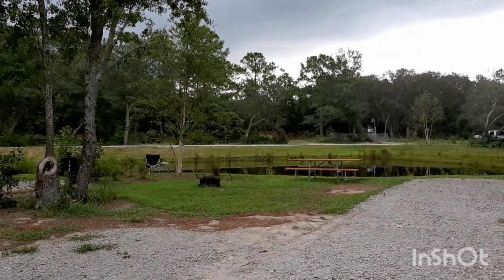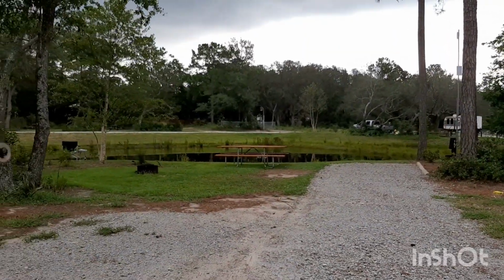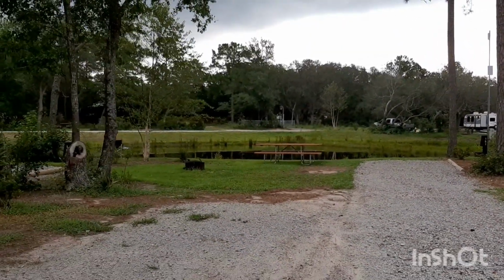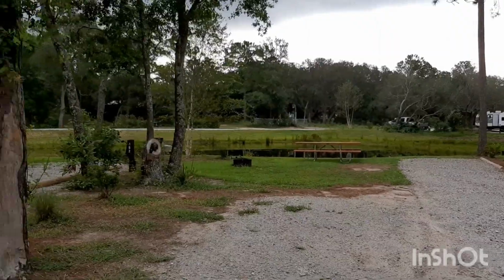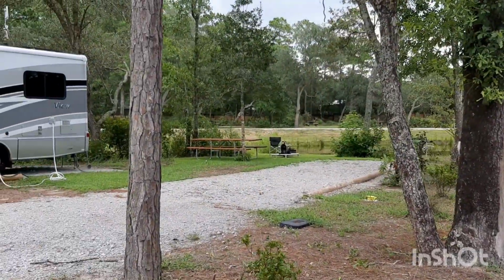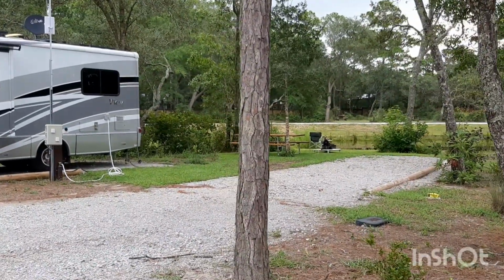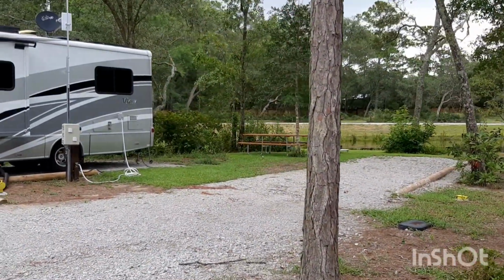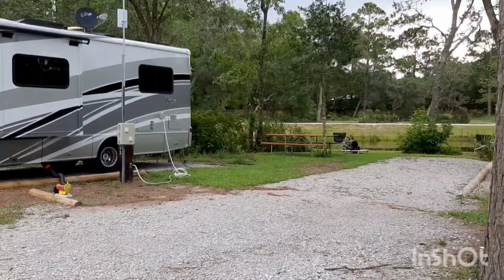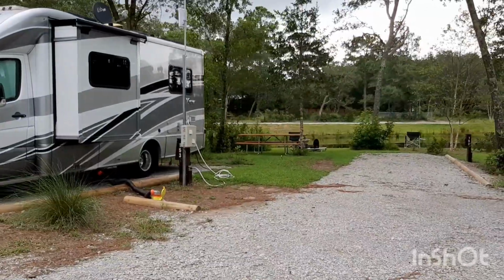151, so they have a really large yard there on the side. You can take a larger unit, it looks like. It's definitely a longer site as well. 152. And it's wide, 151. It's got parking, room for a unit, and a large yard in 151, so that would probably be a good one as well if you wanted to be up against the pond.